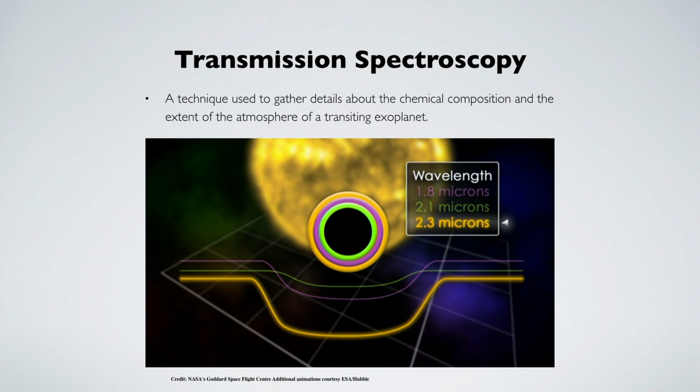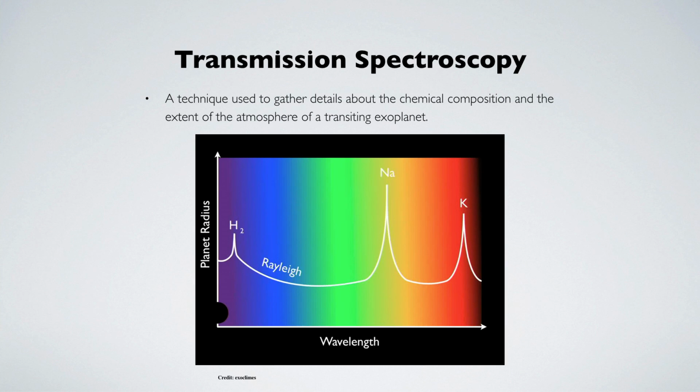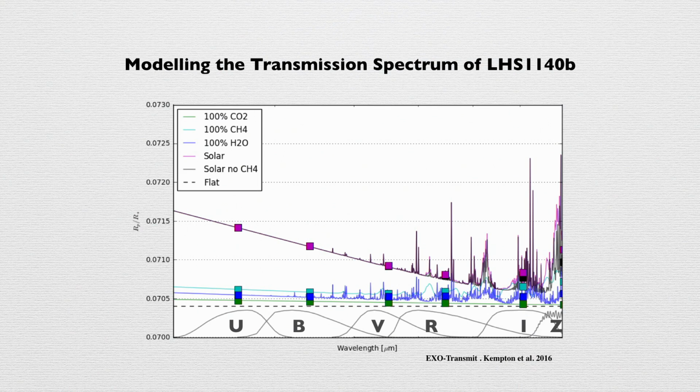So this is another example in optical. For example, you can have elements like hydrogen or sodium, and it's like the size of the planet is changing as a function of wavelength. So it's a curious effect, but it's very useful, because at the end what we are measuring is not the atmosphere directly, it's just the transit. So we make a relatively simple model of these planets. We use a published code, ExoTransmit, from a paper of Kempton.